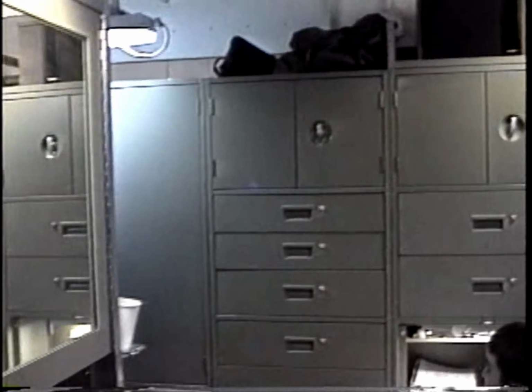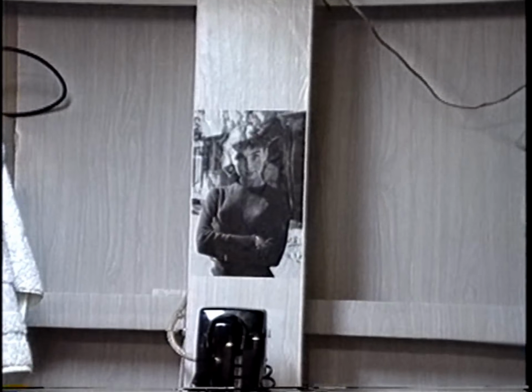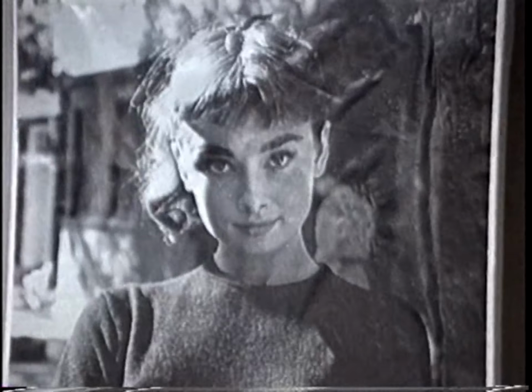There's 4 of us in this room. Actually, looks like another one just walked in. Can't see him back there. As you can see, it's not a real large space. I got this on extreme wide angle too, just to give you an idea. This is almost fisheye. Oh, there's Audrey. I'm sort of in love with Audrey. She was a very, very fine lady.